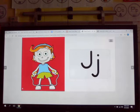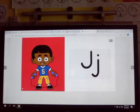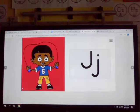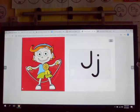Jump. When Jenny jumps her jump rope, it sounds like this. When Jackson jumps his jump rope, it sounds like this. The judges generally agree that Jenny jumps most rapidly.